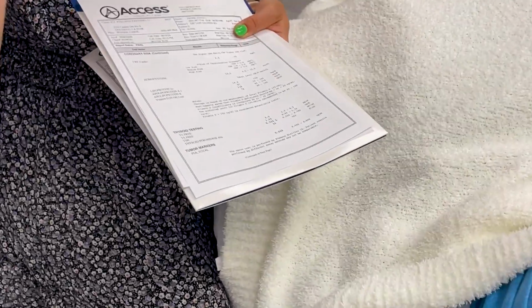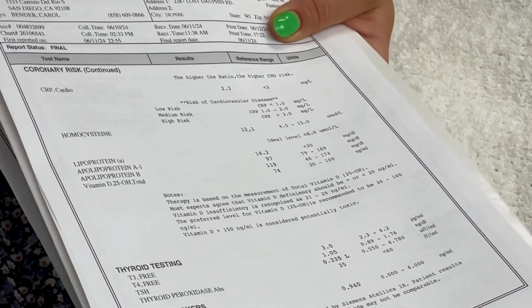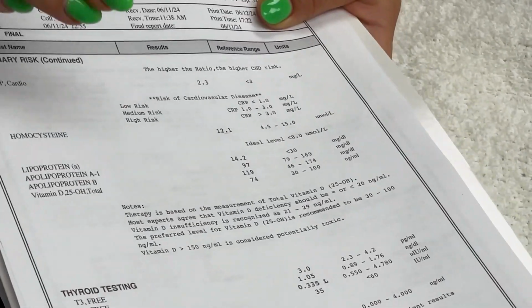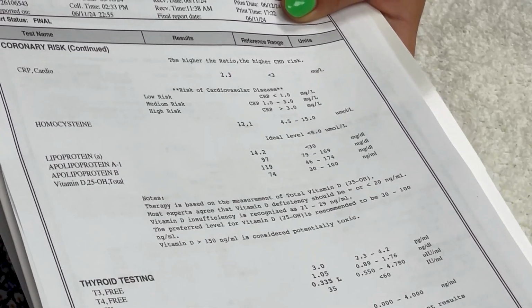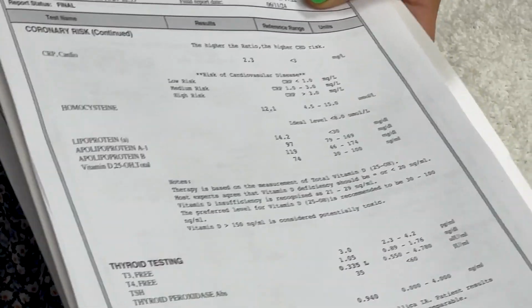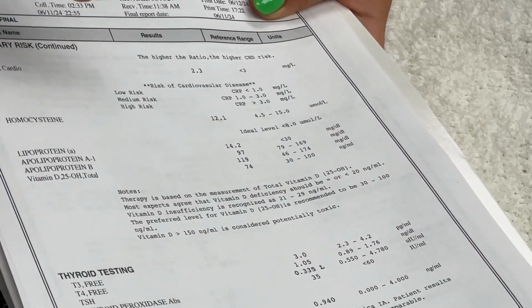I know they wanted less than 3. We ideally wanted less than 1, because when you have inflammation in your vessels, that leads to vessel damage. And when your vessels inside are already damaged, anything can stick to it. So let's say somebody has high cholesterol, but no inflammation. The cholesterol won't stick to the arterial wall. But if you have arterial wall inflammation and very little cholesterol, even that little cholesterol can stick to it.